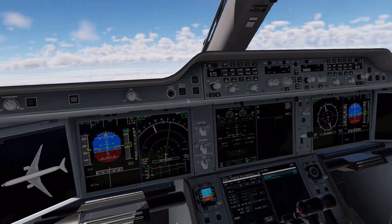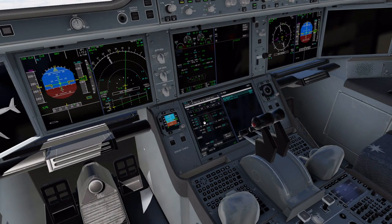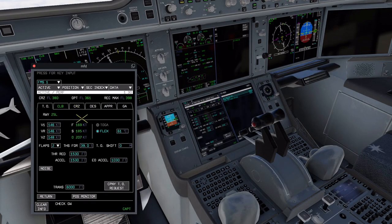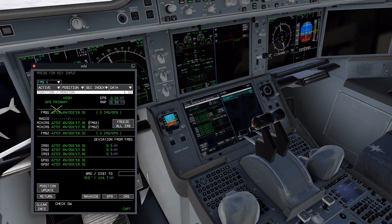Okay, so we are still in the cruise. Why don't we just do a quick tour of some of the other systems? What can we have a look at in here? There's quite a few things which aren't yet modelled, which again is okay. What can we look at?